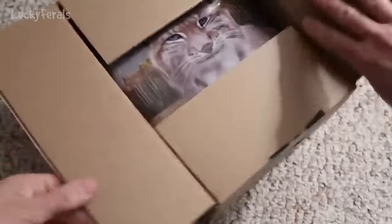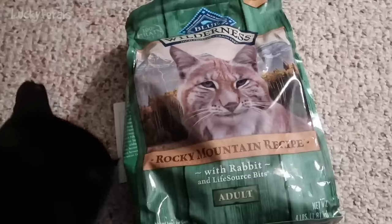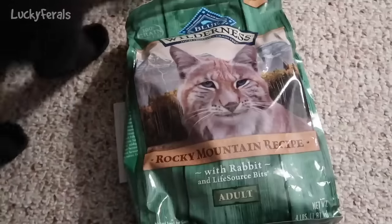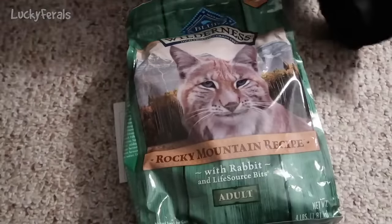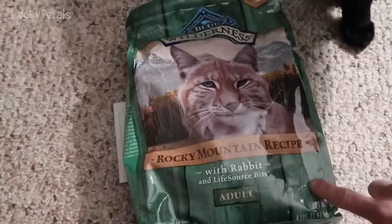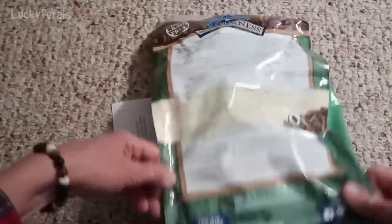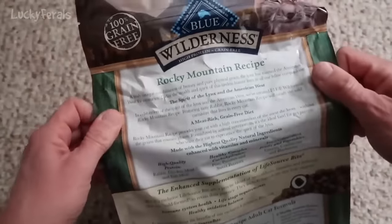What do we have here? We have a bag of Blue Wilderness dry cat food. This is Rocky Mountain recipe with rabbit and Life Source Bits. 100% grain free, no chicken, poultry, byproduct meals. And the cats have been eating this. They have not been eating the green bag though. They've had the blue bag, which I believe was the chicken. So this will be really interesting to see if they like this.